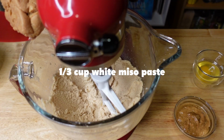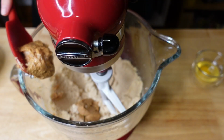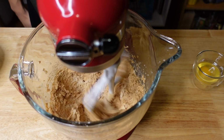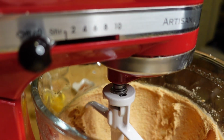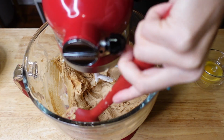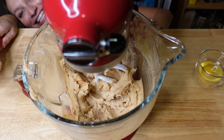This is white miso paste. And also this is peanut butter, obviously, and then I mixed that together until it was all well combined. This smells really good already. I'm going to scrape down the sides. Okay, I think we're done. I'm just gonna eat this.